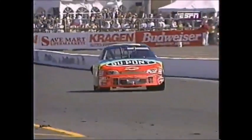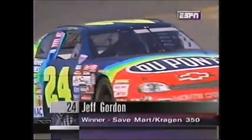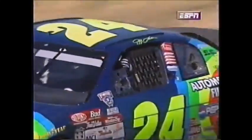Jeff Gordon wins his 23rd of 83 NASCAR Winston Cup road course races. He won it from the pole position. It's his 6th top 5 in his 11th road course race. He also wins the Winston leader bonus of $10,000 because Gordon will move into the playoffs. Jeff Gordon wins at Sears Point.